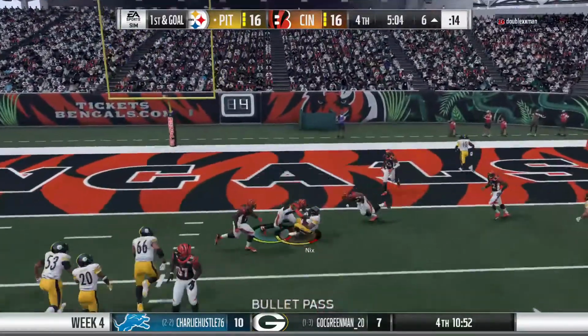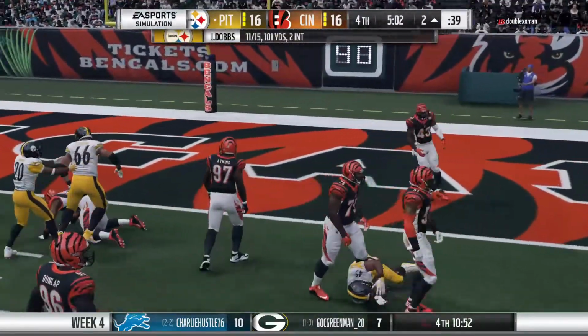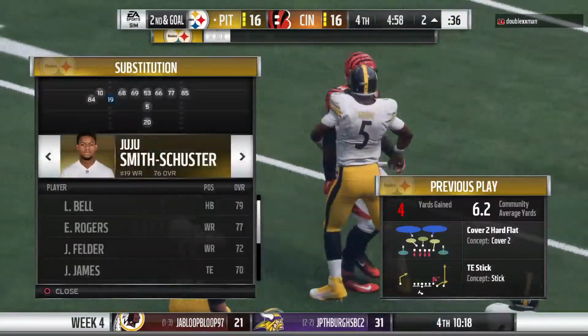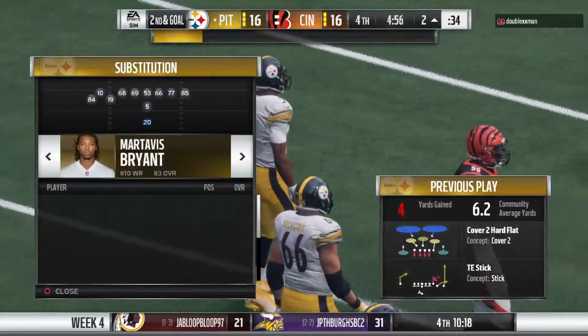Throwing here, Dobbs. This is caught. And he's able to get it down to the 2-yard line. Nice job defensively to hold him to 4, and now it's 2nd and goal.